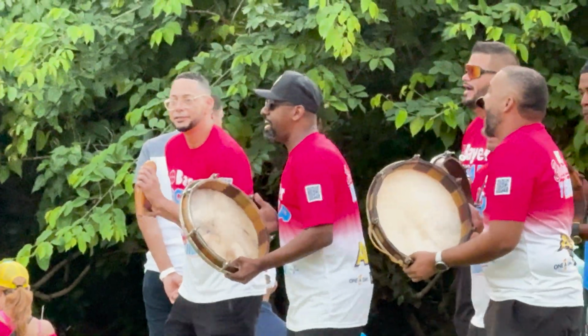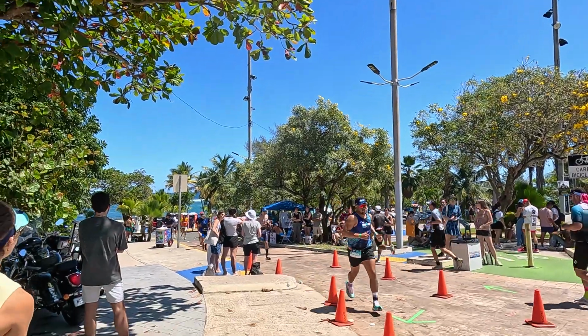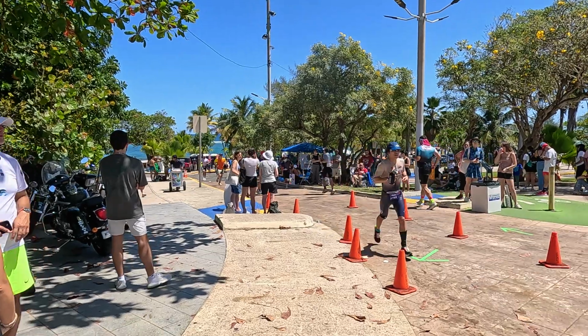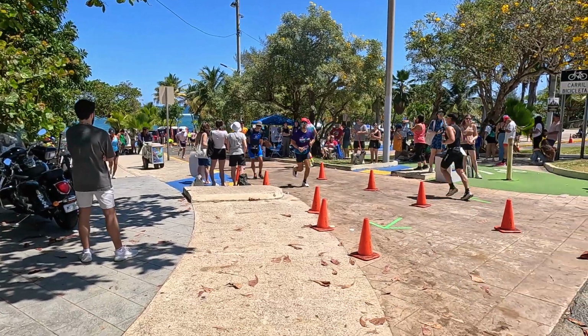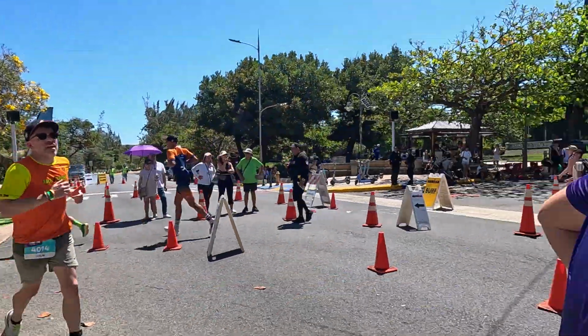The one thing that matches the challenge is the energy on course. From start to finish, we all agree it is awesome. Spectators, locals, music, and just the right amount of chaos to distract you from the suffering. This race has more flavor than the stash of gels you're carrying with you.